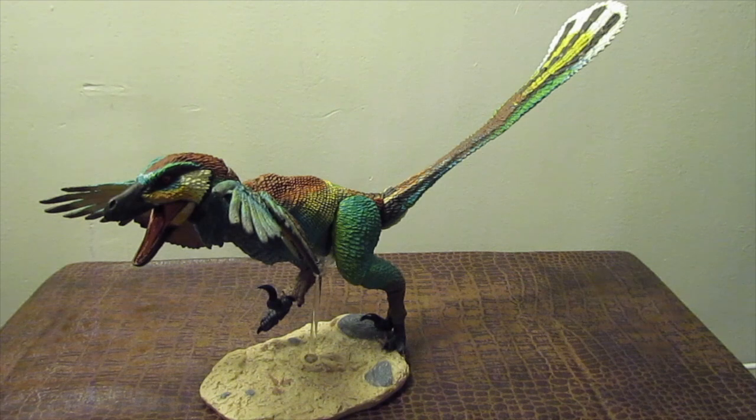So here we have Linheraptor exquisitus, and he is absolutely gorgeous. I love the color scheme for this dinosaur. It is superb and definitely is my favorite color scheme for all of these. This is actually based on a real bird called a European bee eater, which is probably one of the coolest looking birds out there. And this is definitely one of the most interesting raptors in the toy line.